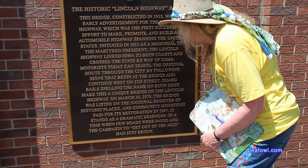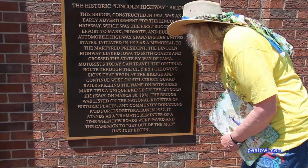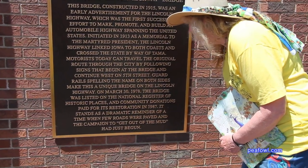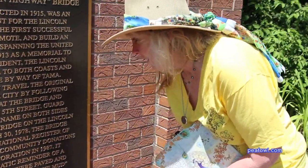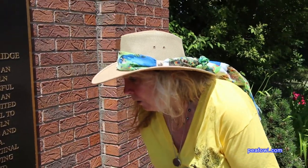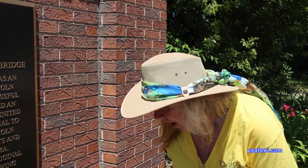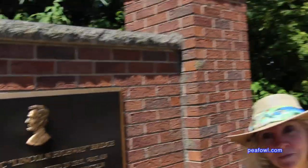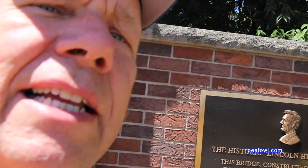On March 30th, 1978, the bridge was listed on the National Register of Historic Places, and community donations paid for its restoration in 1987. It stands as a dramatic reminder of a time when few roads were paved and the campaign to get out of the mud had just begun. I love history, and it's so fun to be a part of the history here. It's very interesting. Shall we check out the bridge? Let's go find it. Okay.